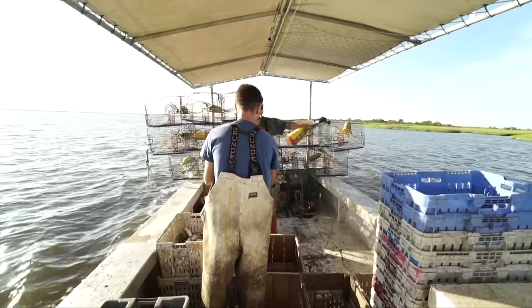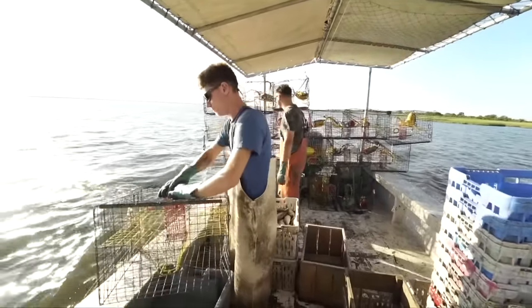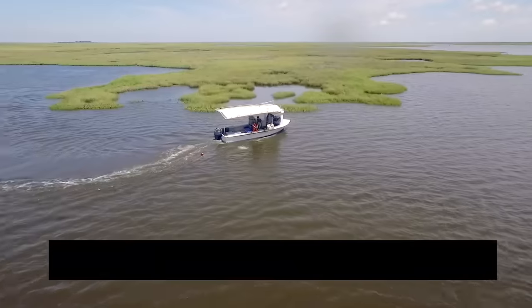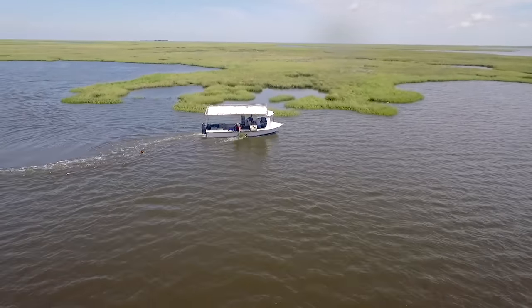That's a grind every day. We get up at 2:30 in the morning, 3 o'clock in the morning, and we got an hour and a half run out to the traps every day. It's a long ride. But it's just transitioning the whole time. We're constantly on the move, you know? I mean, it's not like you're staying in one spot all day long.